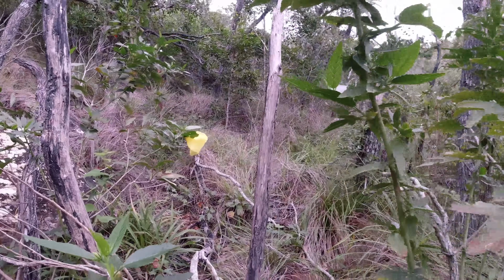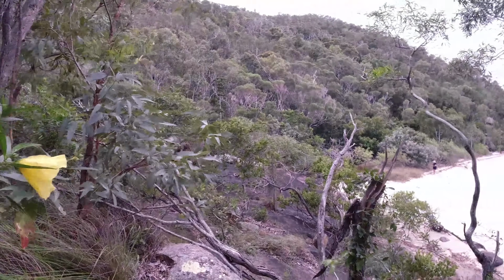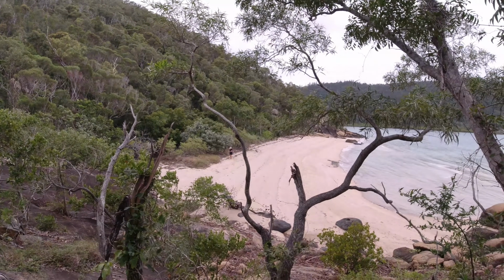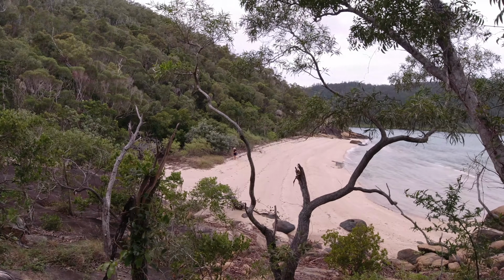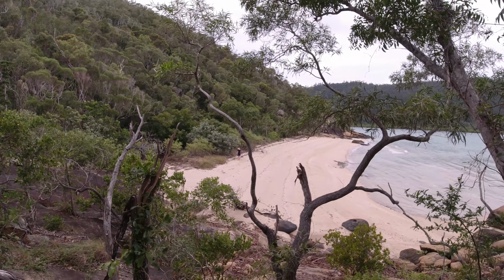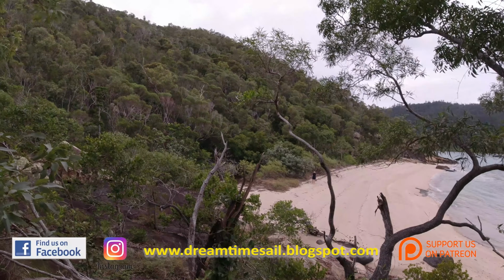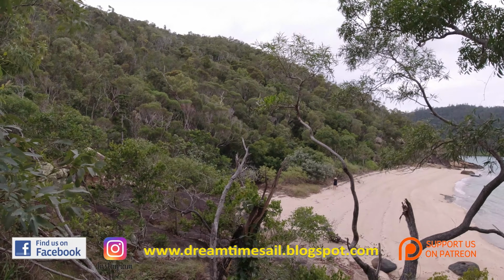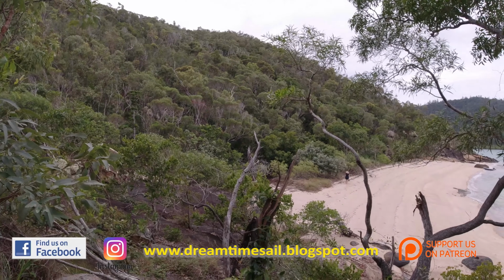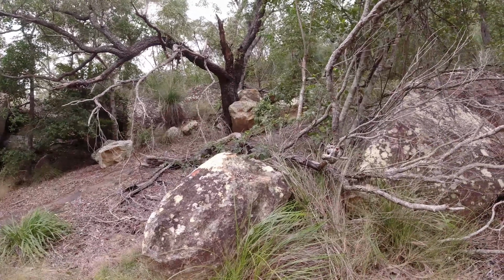Beautiful yellow flowers on the bush up here. Karen explores what other vegetation lines this beautiful beach in Marcona Inlet. One of many. The bush is certainly very dense, steep, rocky, and not the place to go too far bushwalking in bare feet like me.